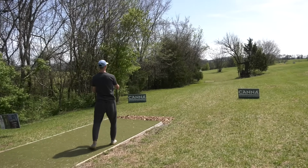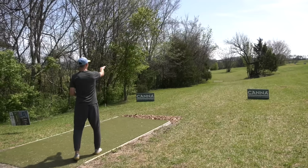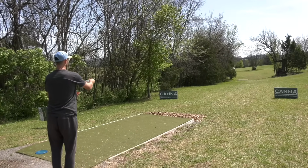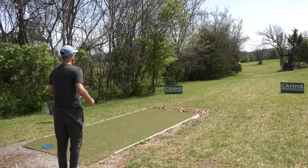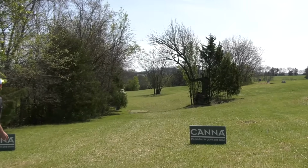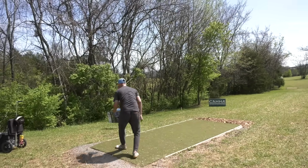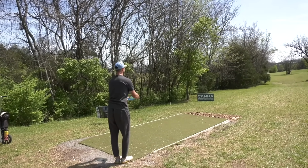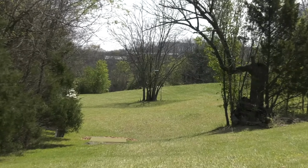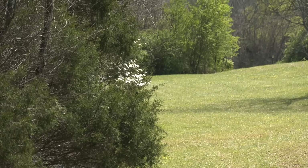So this one, I'm going to throw a nice straight beat up Captain Raptor that I can trust throwing at that tree, and I'm going to fade into the landing zone, which is just left of that tree. So I'm going to throw a shot with this clear Captain Raptor straight at that clump of trees and try to fade off of it. Pulled it. So I'm still safe from there, but that's not what I'm looking for. I'm going to throw one more Raptor, try to hit the gap, hit the line here. There we go. That's much better. So that's going to hopefully just miss that tree. Yep, just like that. That's exactly what I want.